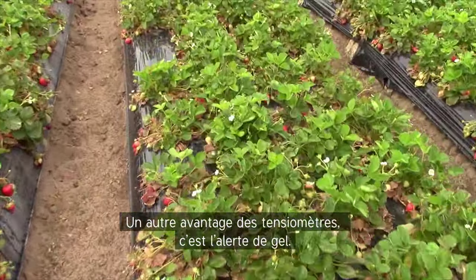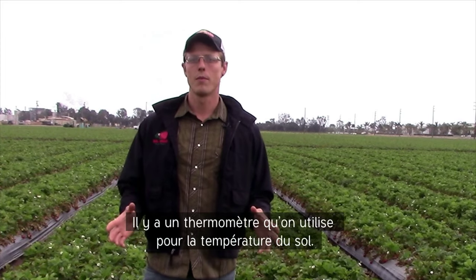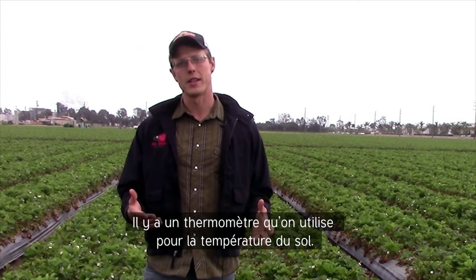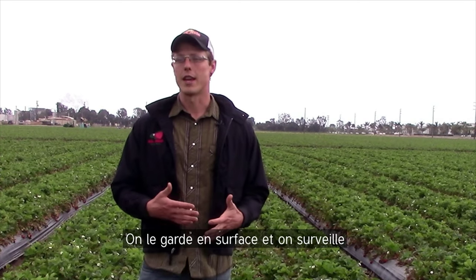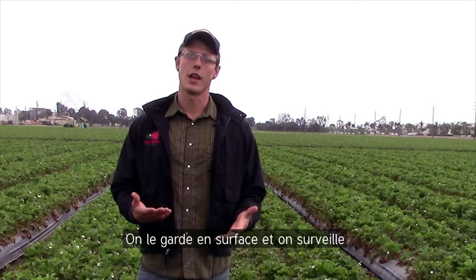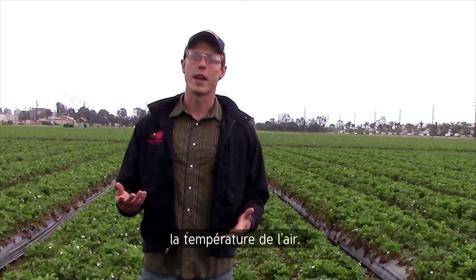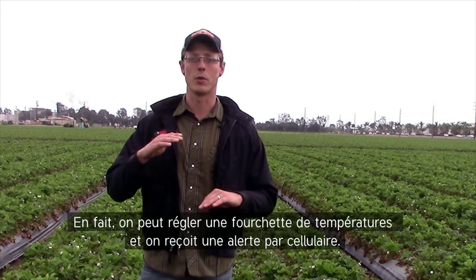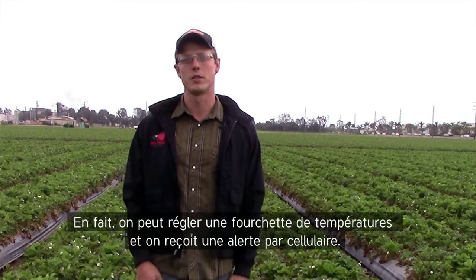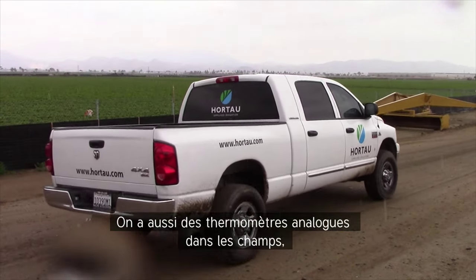Some other benefits that I've seen from our tensiometer is that we also use it for our frost alarm. It's got a thermometer on it for soil temperature, and we keep it on the surface and we use it for monitoring the air temperature. And we can set what range we want it to give us a phone call on our cell phones at any time, and it seems to be working out pretty well for us that way.